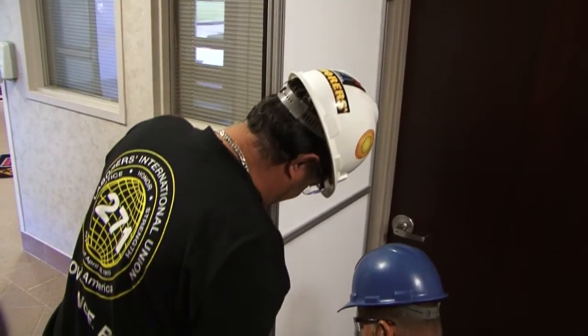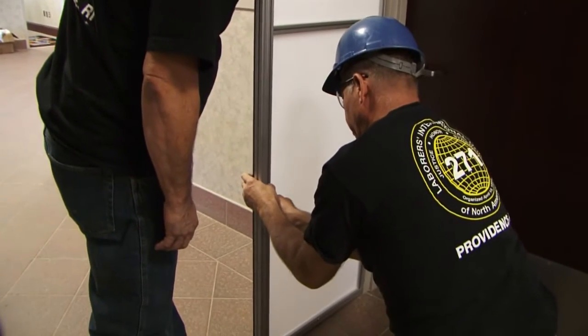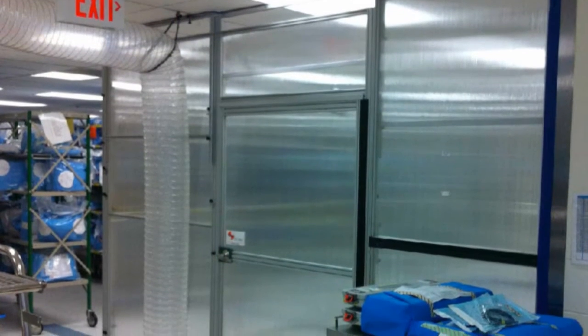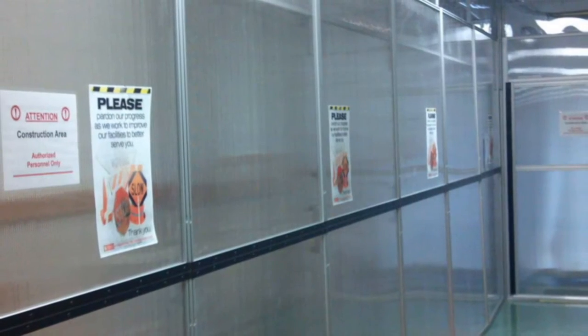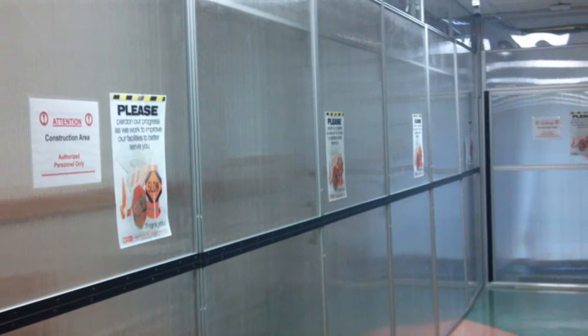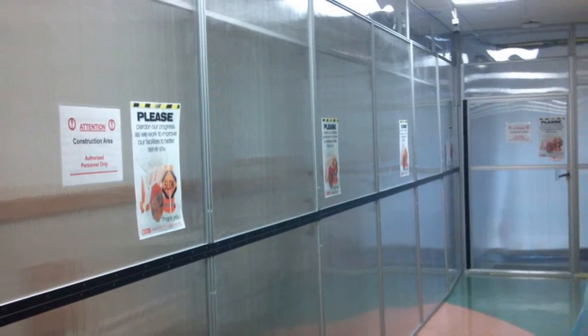Modular panel systems are quicker and easier to set up and take down than rigid barriers built with metal studs and drywall. However, a modular panel wall may not be fire resistance rated for long-term use. It's a short-term, temporary barrier. Some hospitals may allow a modular panel system to be used for a project taking longer than one work shift, but will require a fire watch while it's up.